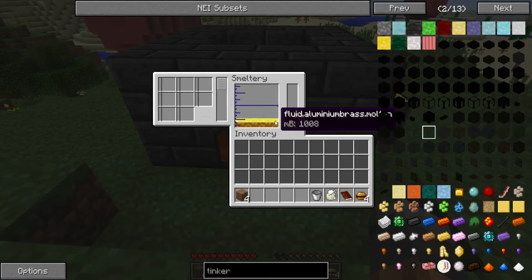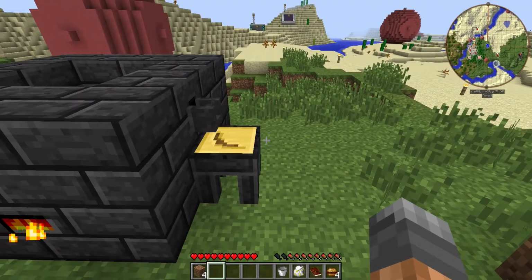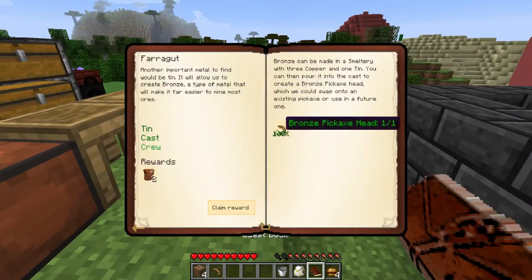Bronze, yeah, and it's on the bottom. That's where we want it, right? Now we can pour it into that. Get it out and complete the quest.